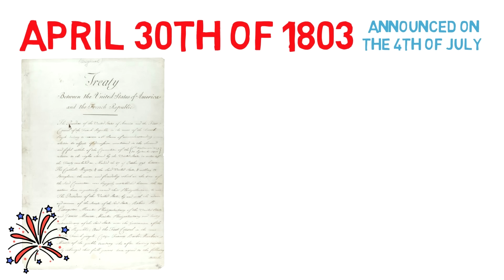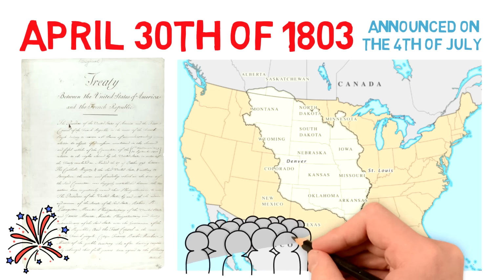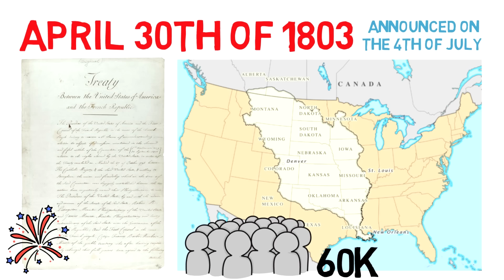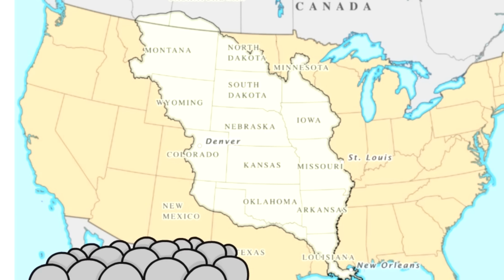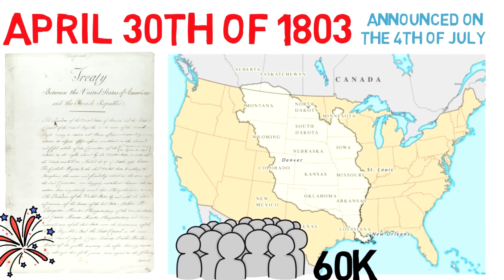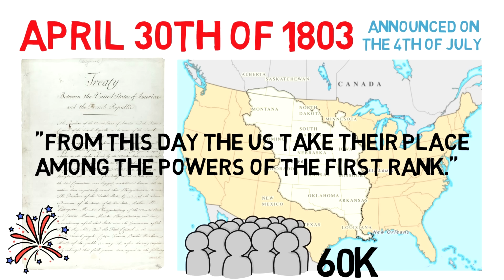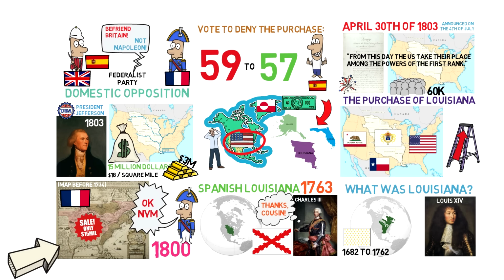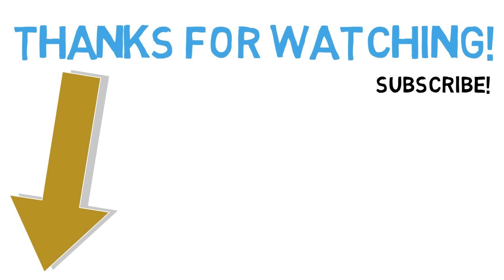Like I said, the purchase of the land also helped the expansion of the US territory, which with this nearly doubled in size overnight, also adding 60,000 new inhabitants to its population, allowing them access to the Mississippi River Basin, a gigantic plot of land, and a pathway to the west. In his speech, Jefferson stated, "From this day, the United States take their place among the powers of the first rank," demonstrating the incredible importance that this purchase and the territorial expansion that came with it had for the establishment of the United States as the country we know today and paving the way for its future status as a world power.